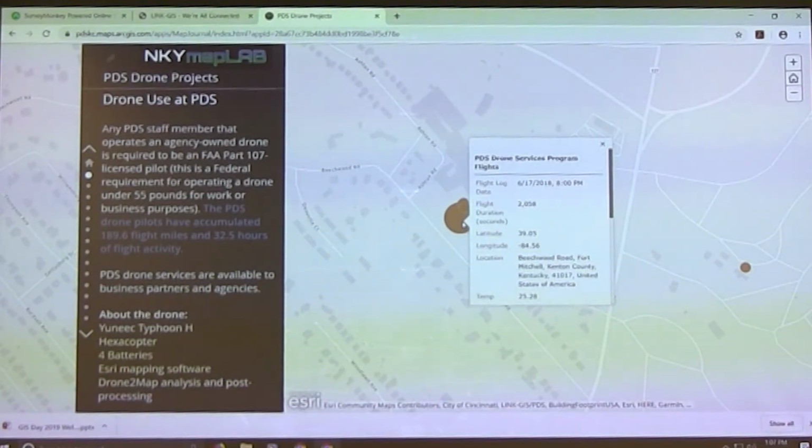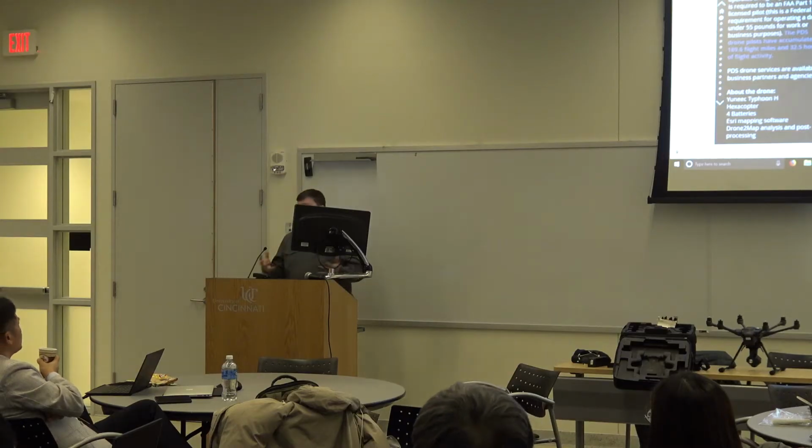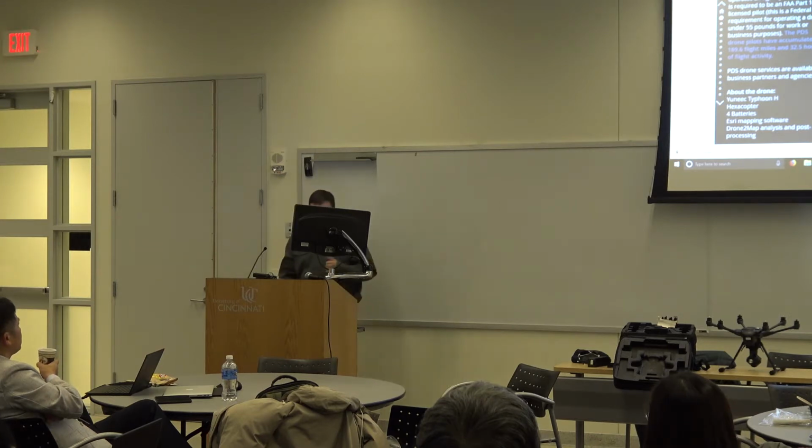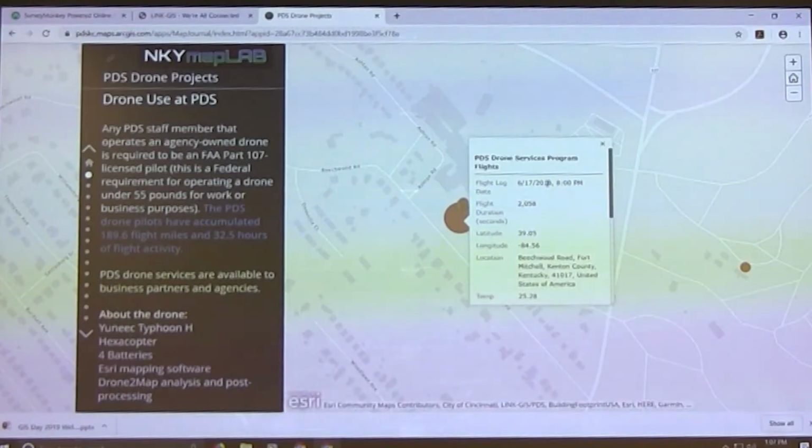So the drone obviously is GPS enabled. We do get an X, Y, and Z value from it. And we can use that to bring it into other software to get ortho mosaics. We can derive contours, DEMs, DSMs as well. We'll get into that a little bit later. But it even takes information that accounts for wind, my max elevation during the flight, distance of the flight, temperature, and it will even come up with a location or anything like that.